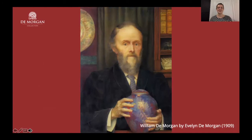So here we have probably one of the last paintings that Evelyn de Morgan would have created at their wonderful home, the Vale. It's painted in 1909, and unfortunately the Vale was demolished in 1910 to make room for other buildings on the street on that part of Chelsea. You can see just behind William's shoulder, we have this inscription, William de Morgan, Chelsea, 1909. De Morgan's clutching one of his lustre pots. He's got his books on the shelf behind him and one of his lustre plates over his other shoulder.